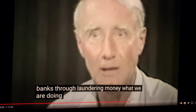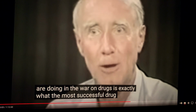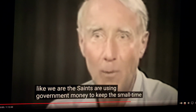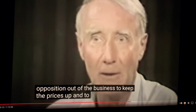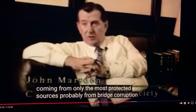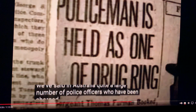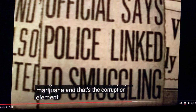What we are doing in the war on drugs is exactly what the most successful drug kingpins like. We are, in a sense, using government money to keep the small-time opposition out of the business, to keep the prices up, and to keep the supply coming from only the most protected sources. Prohibition breeds corruption and breeds a black market. And we've seen in Australia quite a large number of police officers who have been charged in relation to the supplying of marijuana, and that's the corruption element that's inbred.